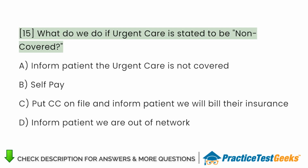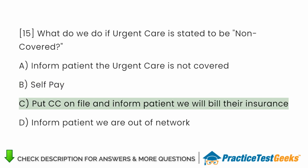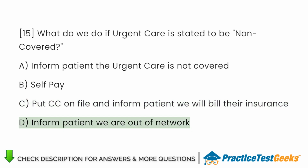What do we do if urgent care is stated to be non-covered? A. Inform patient the urgent care is not covered. B. Self-pay. C. Put CC on file and inform patient we will bill their insurance. D. Inform patient we are out of network.